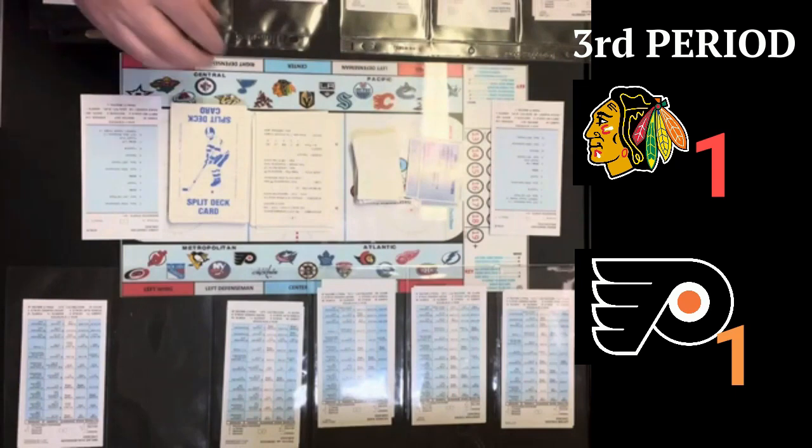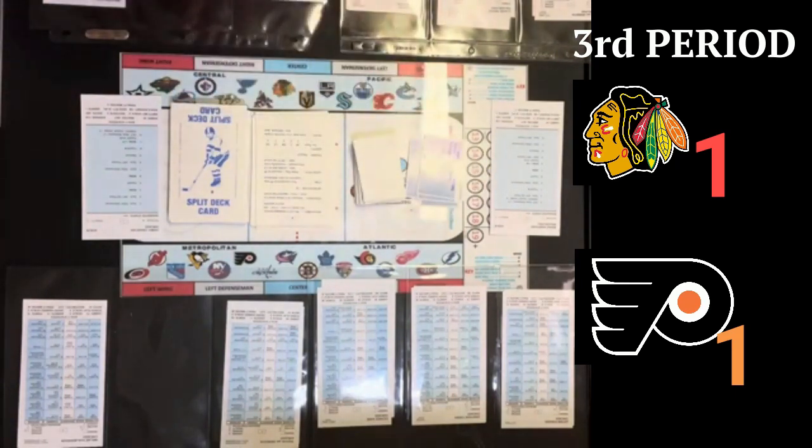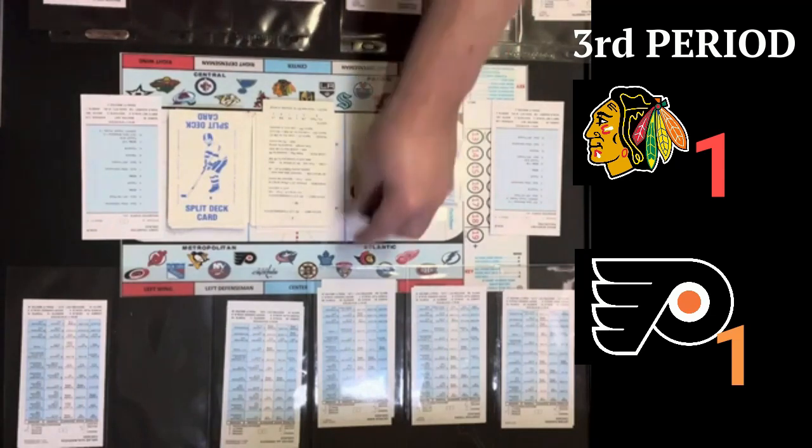That's James Van Riemsdyk of Philadelphia. And it says possible breakaway. So we'll pick the card, and we'll see what the breakaway section says. Right defenseman at breakaway penetration is four. And it is not. So he loses the puck back to Kane.